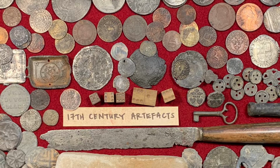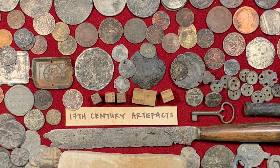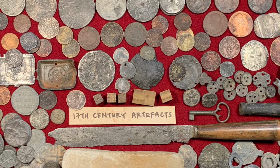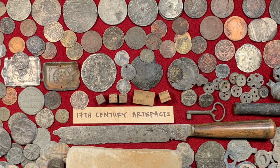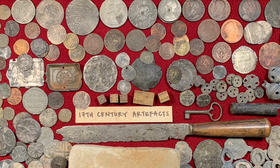In this photo, you can see some of the post-medieval dice that I found that are from the 17th century. You can see some of the children's toys like the clock face, the toy dripping pan, some of the trading tokens that were lost in the mid-17th century, as well as many other coins, buttons, knives, cloth seals, and even lead tokens that we find in the River Thames.